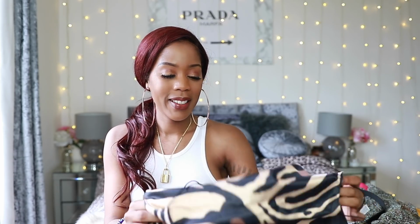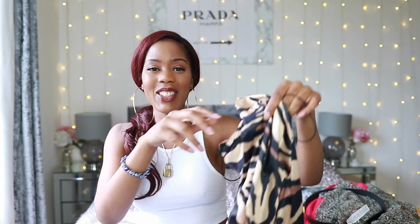And obviously if you guys know me, you know that I love my leopard and zebra prints. So yeah, that's the last dress. So that completes my Zara special prices haul.